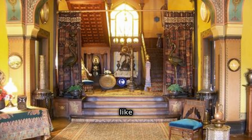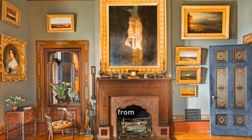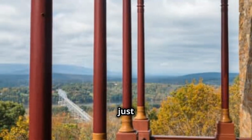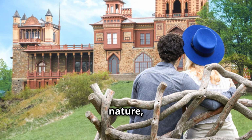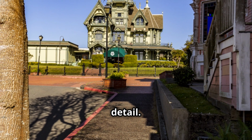Walking through Olana is like stepping inside one of Church's paintings. The way the light streams through the stained glass windows, the views from every room, it's no wonder this place served as his inspiration for so many years. But Olana is more than just a pretty house. It's a testament to the power of art, nature, and a little bit of imagination. Church poured his heart and soul into this place, and it shows in every detail.